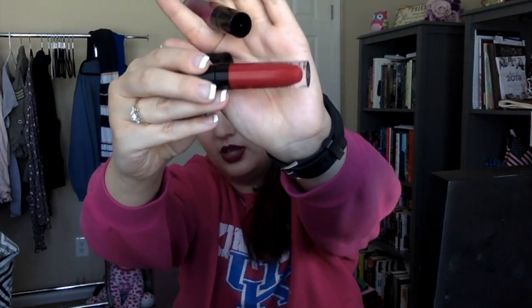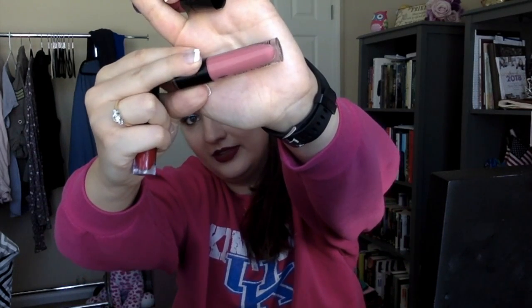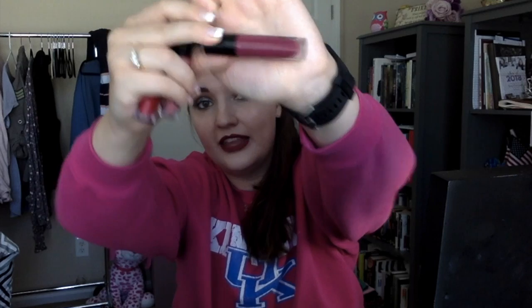This is a red. It is called Missy and Fierce. This is a pink. It is called Pink Really Hard. It's just a pinky shade. And then this is a berry tone, and it's called Berry Recognize. And this is actually the shade that I have on my lips today.